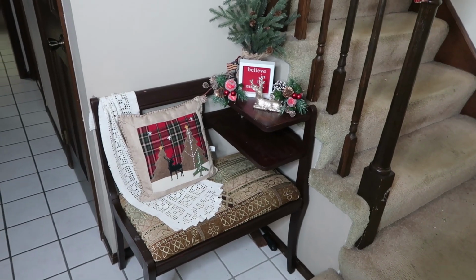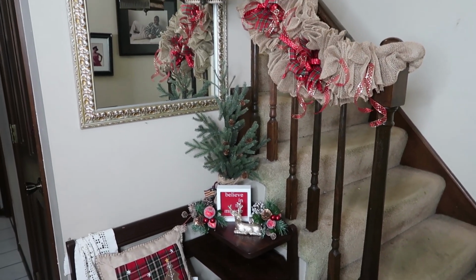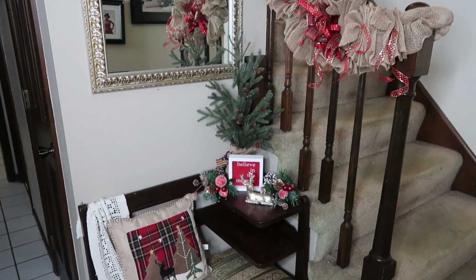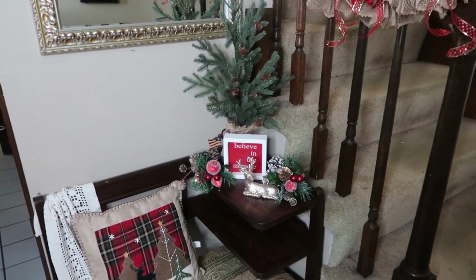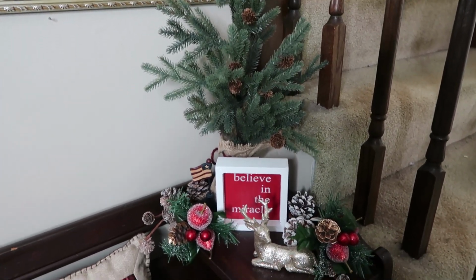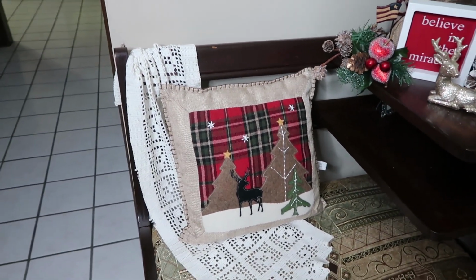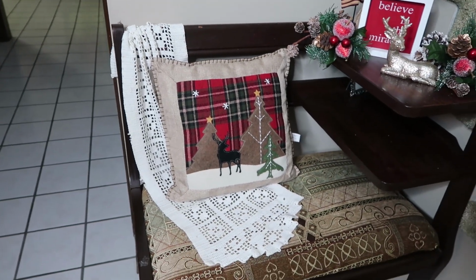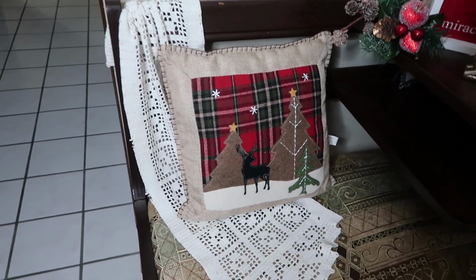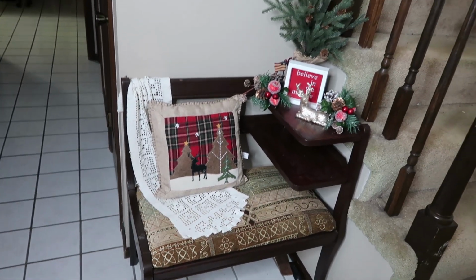So I'm really pleased with the way I managed to pull everything together. It's nice and it's simple, but it's cozy. And on the back of the telephone table was just an old table runner that was my grandmother's. Kind of like a really big doily. I'm not sure, but just this really old table runner. And I just thought it was perfect to use for this situation.